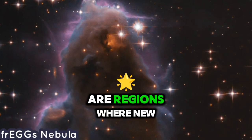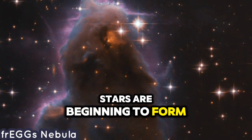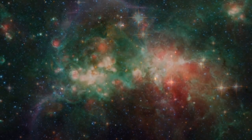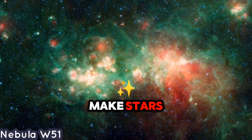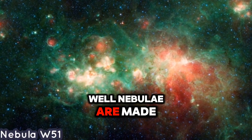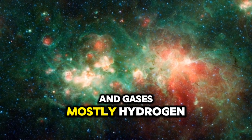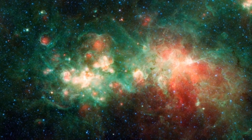Other nebulae are regions where new stars are beginning to form, called star nurseries. How does a nebula make stars? Well, nebulae are made of very spread out dust particles and gases, mostly hydrogen and helium.